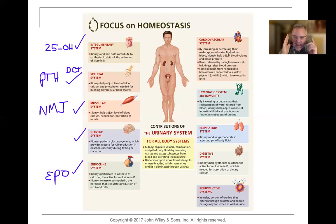So if you remember back, and if not, we'll draw it out in a separate video, the RAS system, which is the Renin, Angiotensin, Aldosterone system. We have the liver, and you have the kidneys, and you have the lungs, all involved in regulating blood pressure. Renin is released by the juxtaglomerular cells in the kidneys. That raises your blood pressure. And again, I'll draw that out for you so you have a stronger understanding of that, and I want you to be able to draw it out as well.